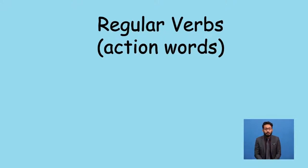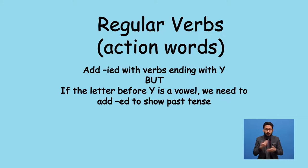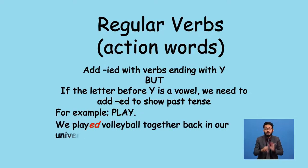Moving on, sometimes we need to add IED at the end of the action words which end with Y to indicate the past tense. However, you should be extra careful here because there are two different situations to apply this rule. Number one, if the letter before Y is a vowel, be it A, E, I, O, or U, you need to add ED instead. So, if the word at hand is play, the past tense form should be written as played. For example, we played volleyball together back in our university days few years ago.